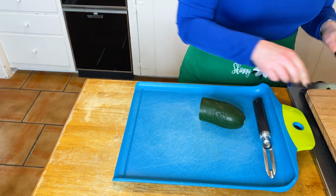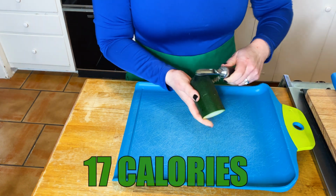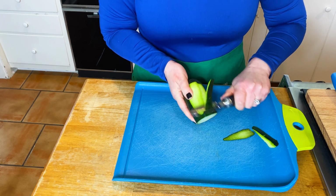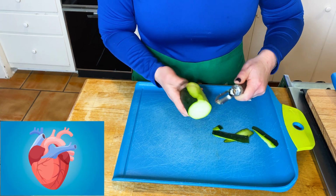It really is, gang. A cup of zucchini has 17 calories, 3 grams of carbs, and 1 gram of fiber, making it 2 net carbs. It's heart healthy. It's amazing for our vision.